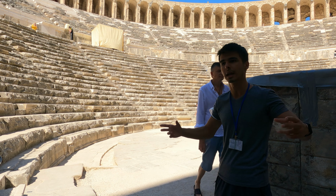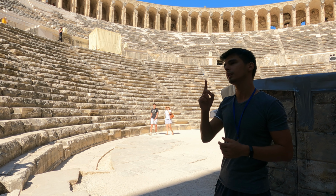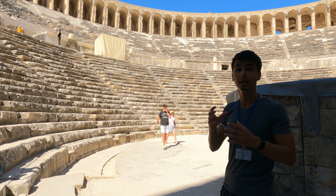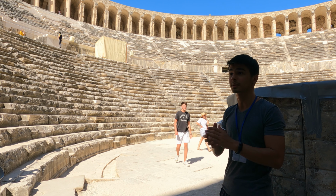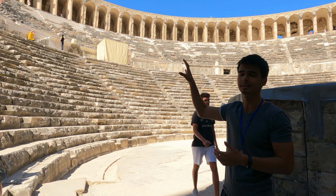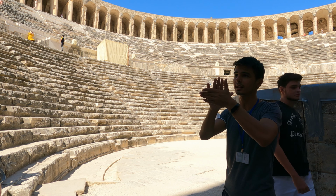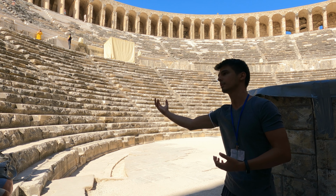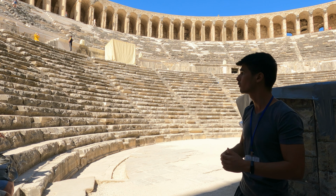And on the other hand, there is one more architecture when it comes to the theaters in the ancient times, the Hellenistic theaters. The Hellenistic theaters, the Greek theaters, are built on a hillside, actually. On a hillside, and the seats are attached to the hillside, you know? But in the Roman theaters, the theater is built on a flat ground like this, and the seats are supported with buttresses under them. So this is a typical Roman theater.